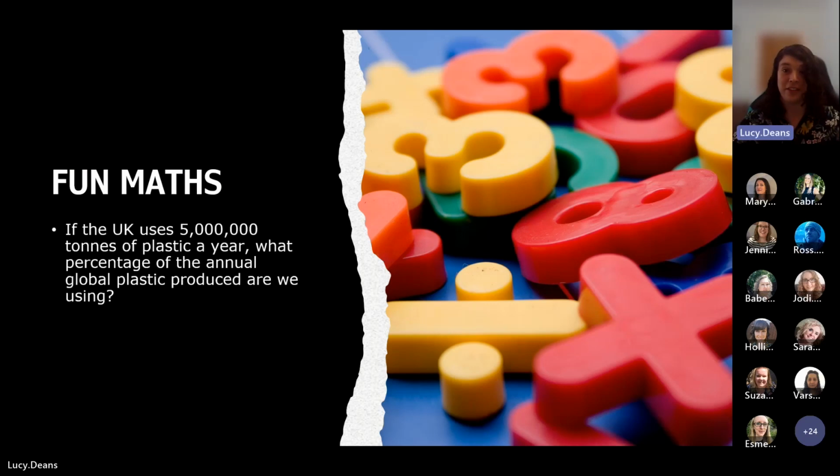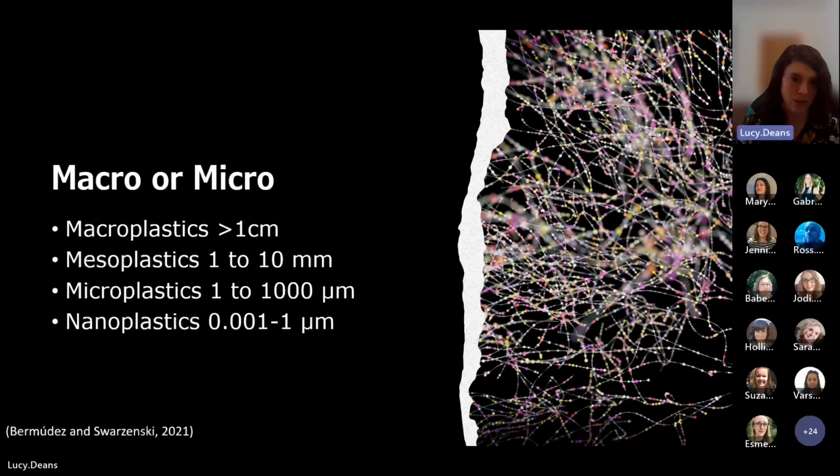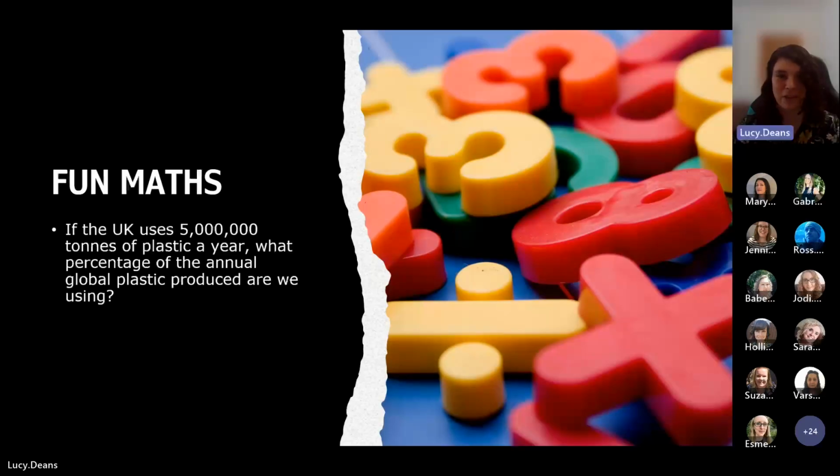Some more fun maths for you, because I am a lovely person. We use 5 million tons of plastic each year. What percentage of global plastic are we using? Are we using 0.09%, 0.3%, 0.9%, or 1.1%?